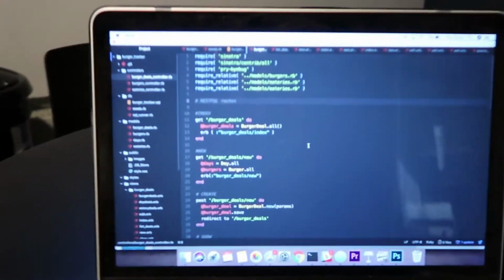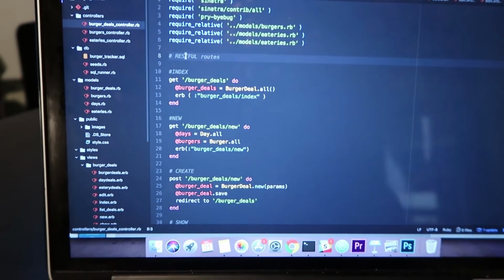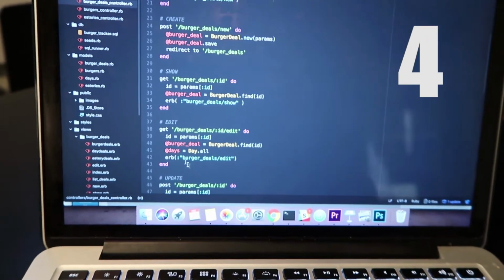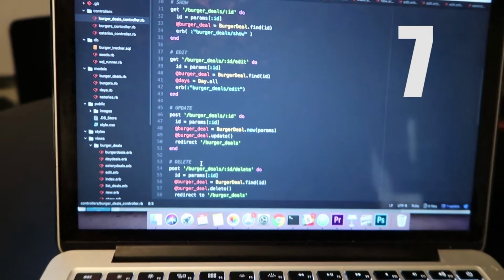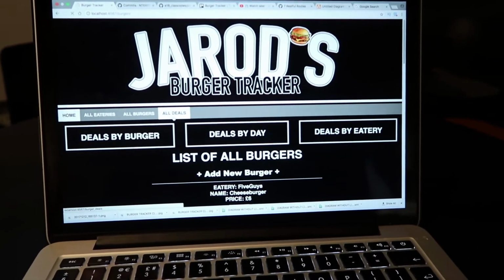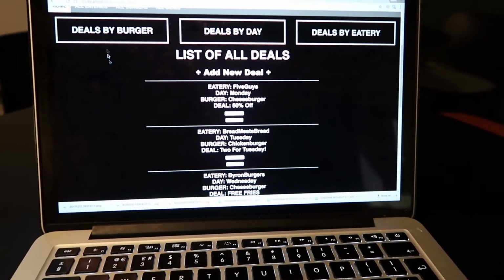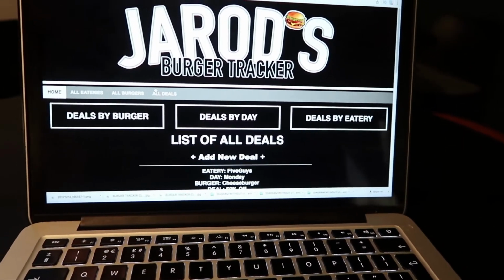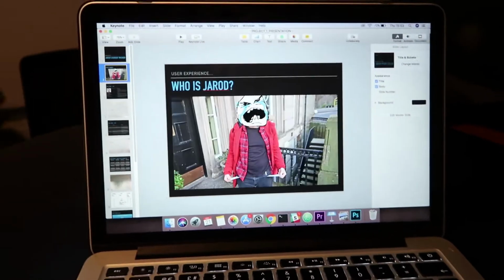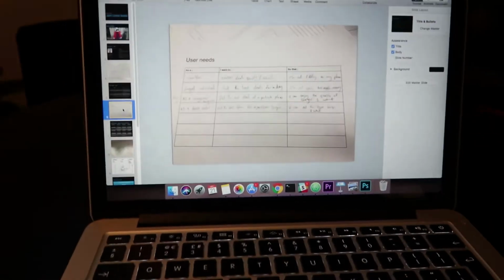Right, that's nearly 24 hours since I last signed off yesterday. Today I've been going over my controller files, making sure I've got all the RESTful routes in place and it's all refactored: index, new, create, show, edit, update and delete. I've been going over my whole website, making sure there are no bugs and everything works. I could add new burgers, new deals, new eateries, everything works. Then I've just started playing about with the Keynote for the presentation for tomorrow. Today's been a long day, the whole week's been quite a long week.